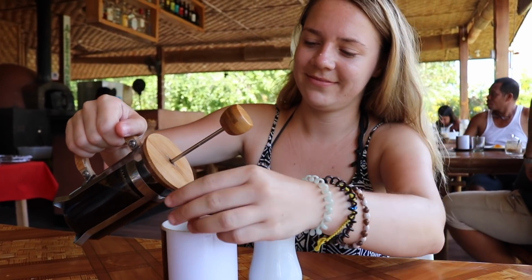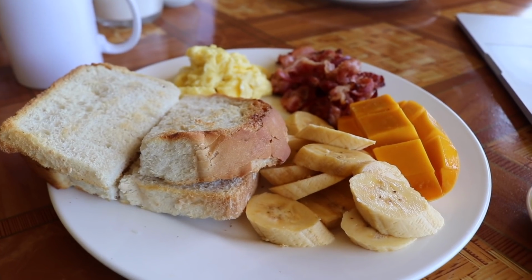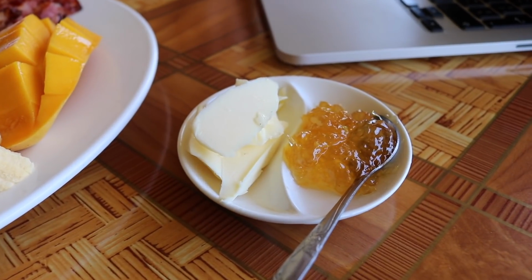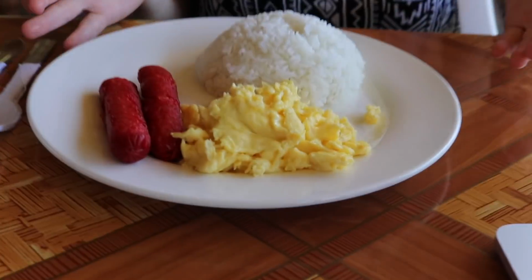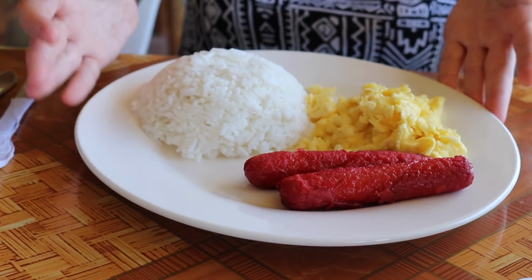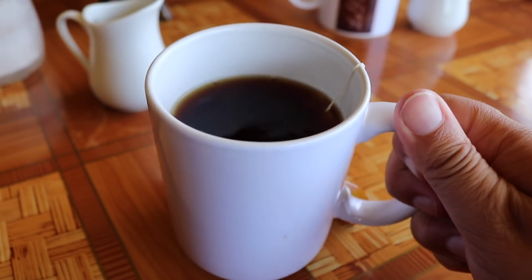Oh wow, such a big portion. I'm never gonna finish that. What's this? Some jam and some butter. Don't worry, if you can't finish your breakfast, I'll finish it for you. Yours looks tiny. Yeah, but it's okay. I must say, Filipino portions are usually quite small when it comes to breakfast. Anyone agree with that? Made my breakfast more English, guys. Classic cup of tea.